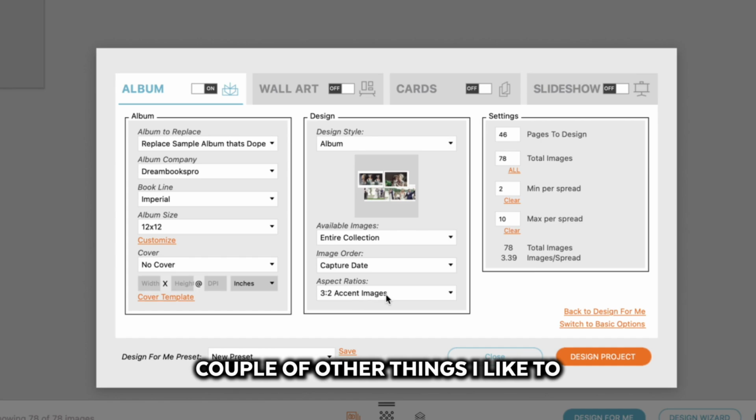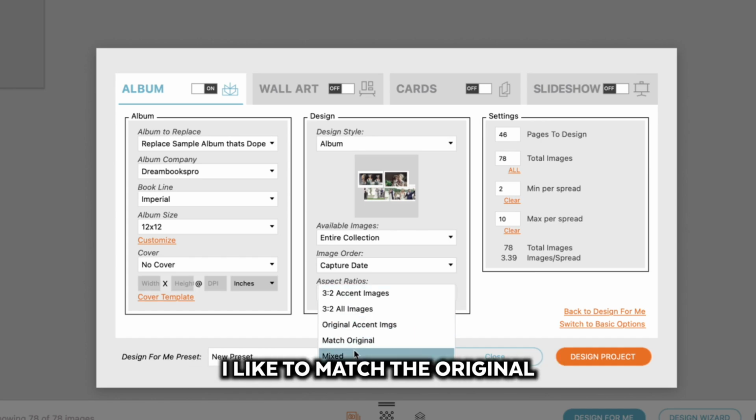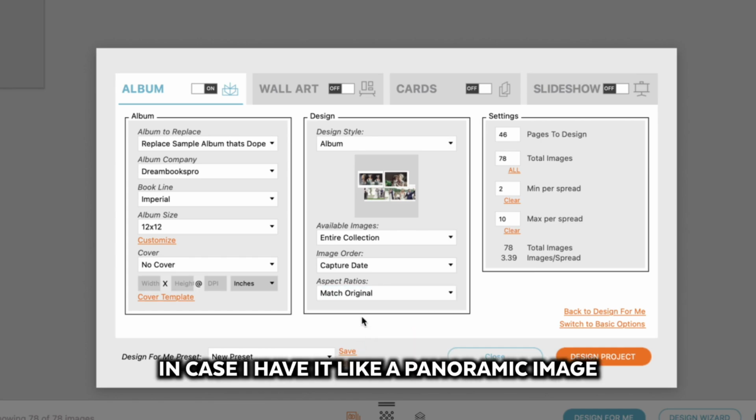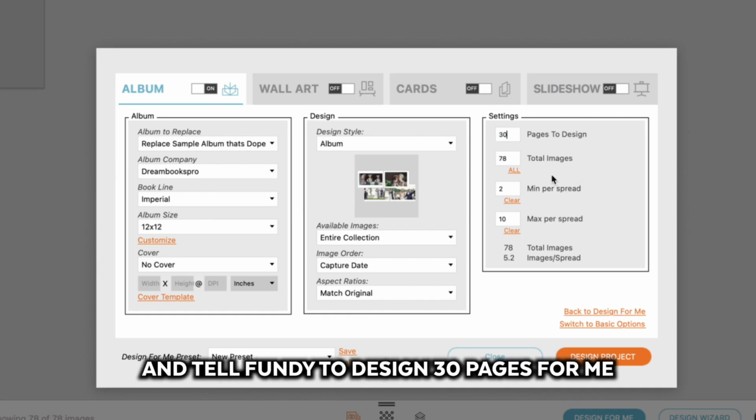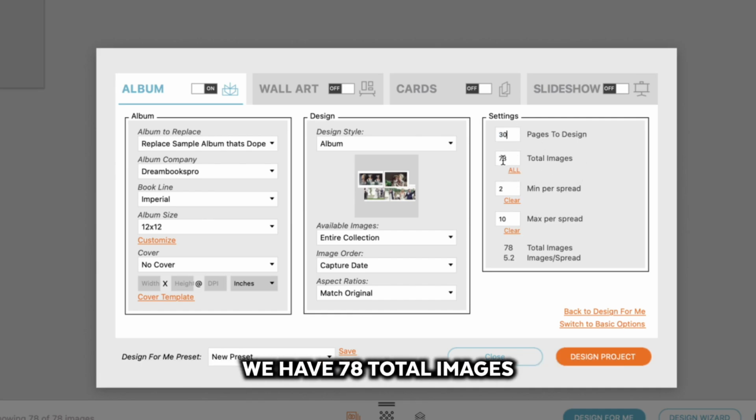A couple other things I like to play with here are the aspect ratios. I like to match the original in case I have a panoramic image or a square image. I'm going to tell Fundy to design 30 pages for me. We have 78 total images, so I won't mess with that. I don't want it to put any less than 2 images per spread, and I don't want it to put any more than 10 images per spread.